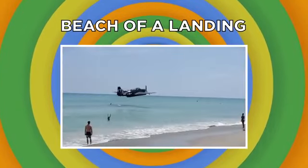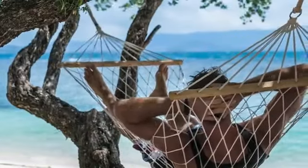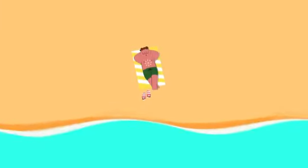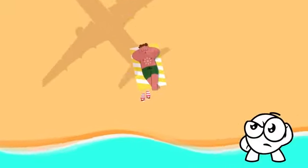Beach of a landing. There's nothing quite like a relaxing trip to the beach. Sitting in the sand, getting a tan, dodging planes falling out of the sky. Wait, what?